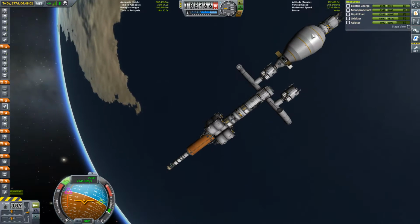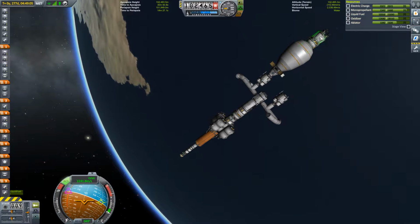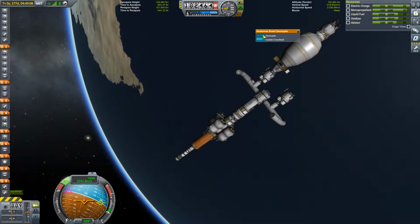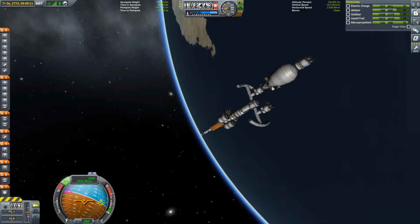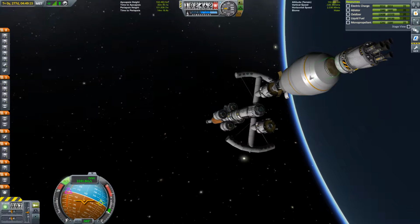The other section of the ascent stage will stay attached, and we'll jettison it later, and it's there just to provide a heat shield. I'll show you how this works. So what we're going to do is we're going to decouple that, and that's going to drift away. And it's going to leave behind this egg-looking thing, and it has a heat shield and a fairing.